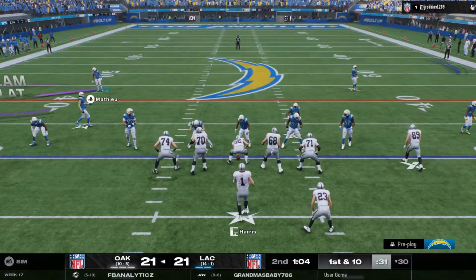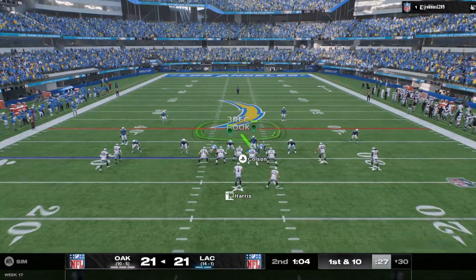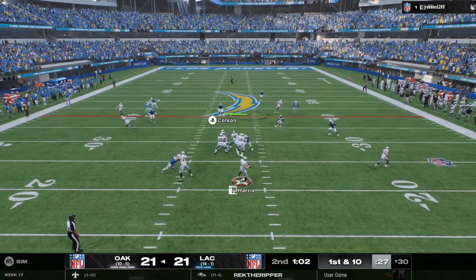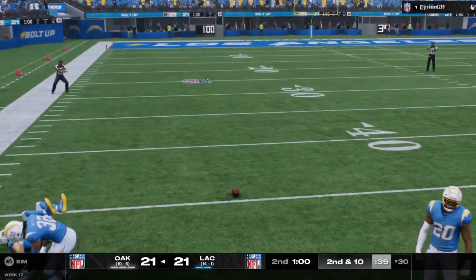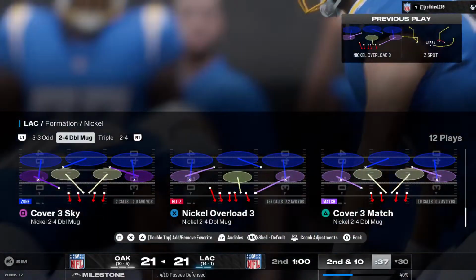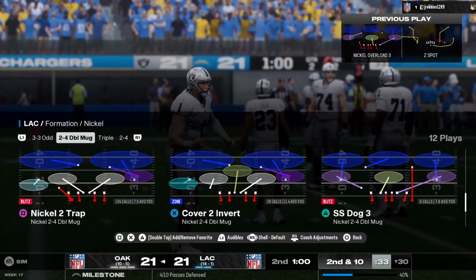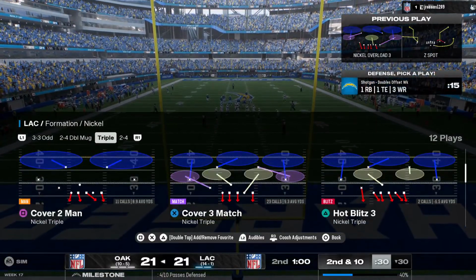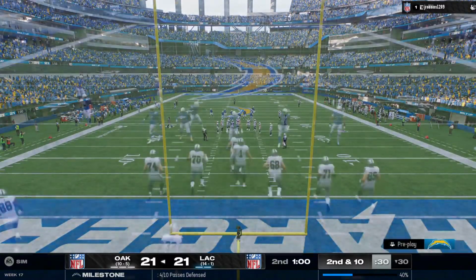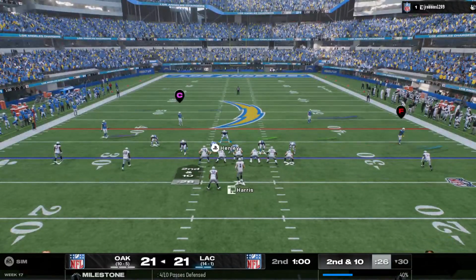First and 10 now from the 30. Throwing it to start this drive. And this throw is knocked away, incomplete. How many times do defenders hear from their coaches, read and react, read and react? You got to read where the quarterback's eyes are going, and more importantly, you got to react as he begins to throw and knock that ball away. Couldn't connect on first. It's second down.